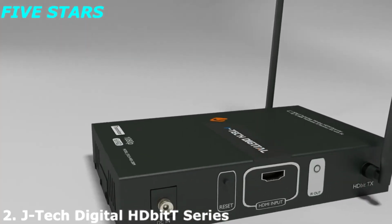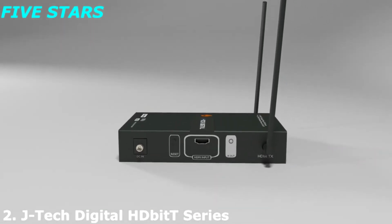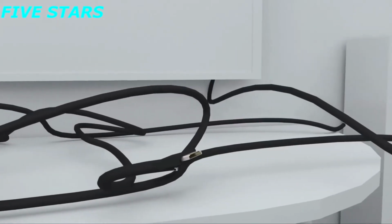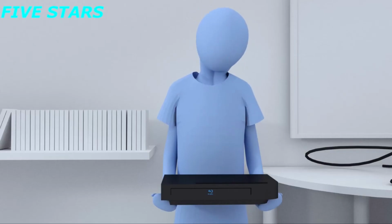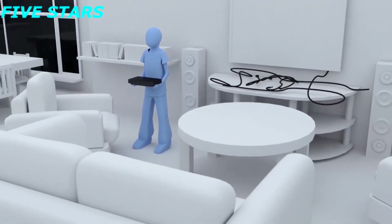JTech Digital is excited to bring you the best in wireless audio-video technology with the HD-BitT series wireless extender. Do away with clutter and deciding where to put your Blu-ray player. Take the joy of entertainment with you anywhere in your home without the worry of a tangled wire.